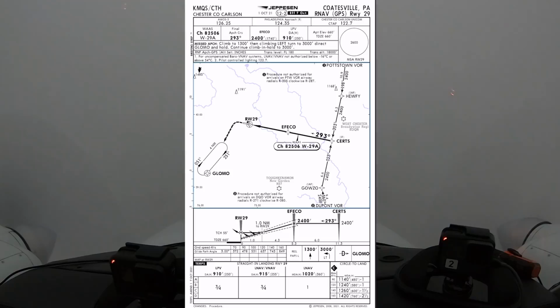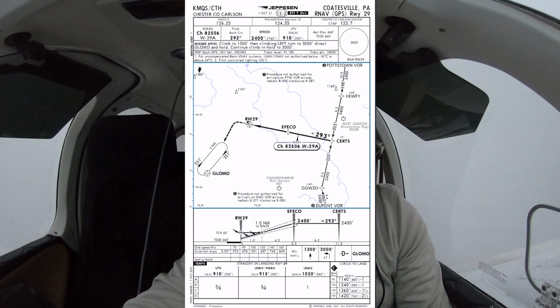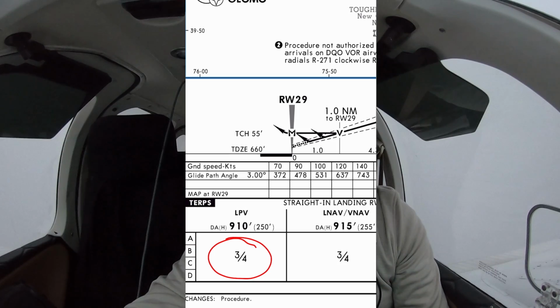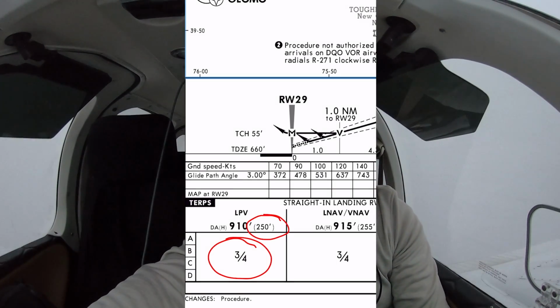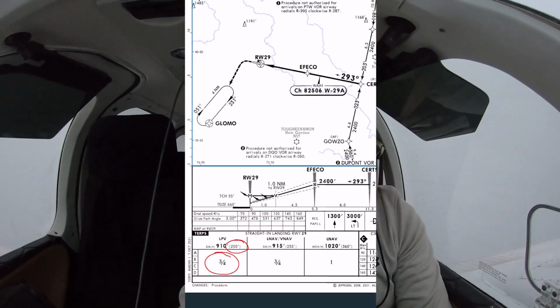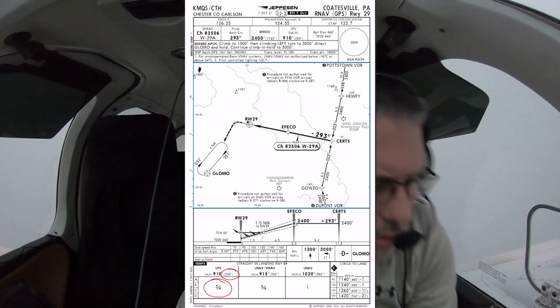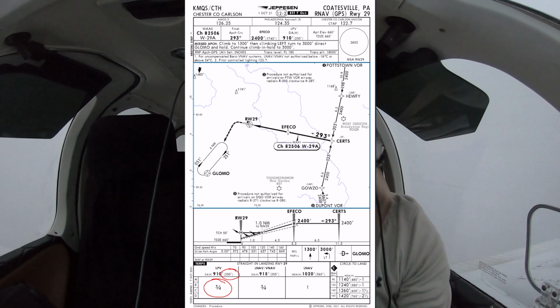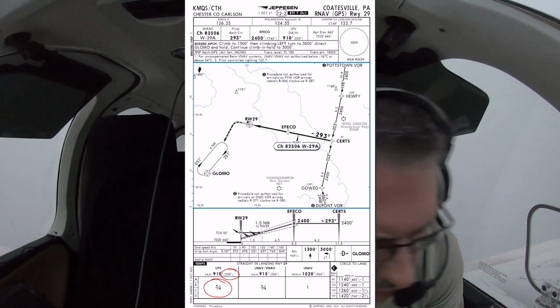The approach plate for RNAV 29 approach shows a minimum visibility of 3/4 of a mile and a ceiling of 250 feet. The AWOS reported 1 1/4 mile visibility and 100-foot overcast ceilings. I barely had the visibility and I clearly did not have the ceiling.